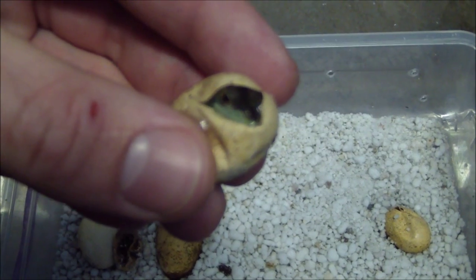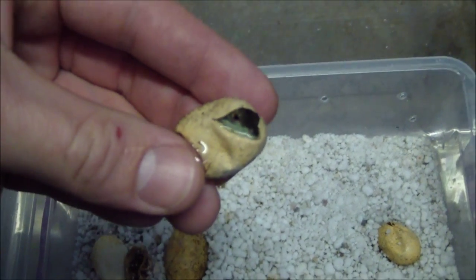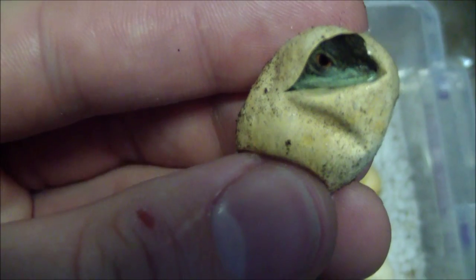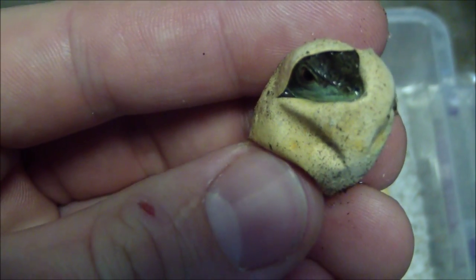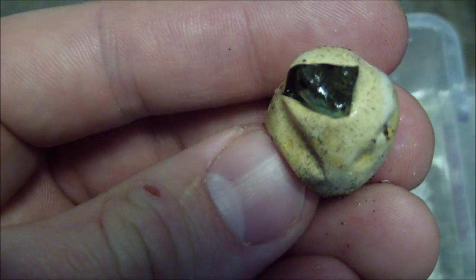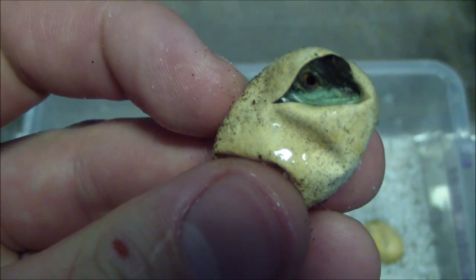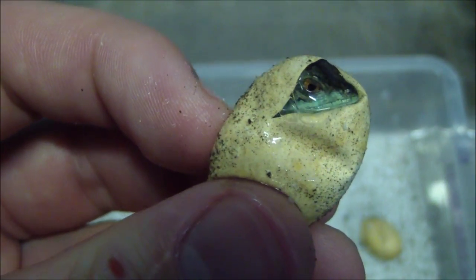The focus on you. There we go. These little guys look like tiny dinosaurs.